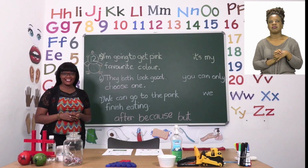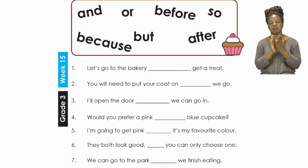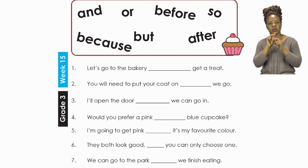To start our lesson today, boys and girls, we are going to turn to page 12. On page 12, we are going to be doing conjunctions. Now, conjunctions are words that we use to combine two sentences to make them one. Remember, sentences can be complete by themselves, but sometimes we need to either shorten them or put them with another sentence so that they make more sense. And this is what conjunctions do.